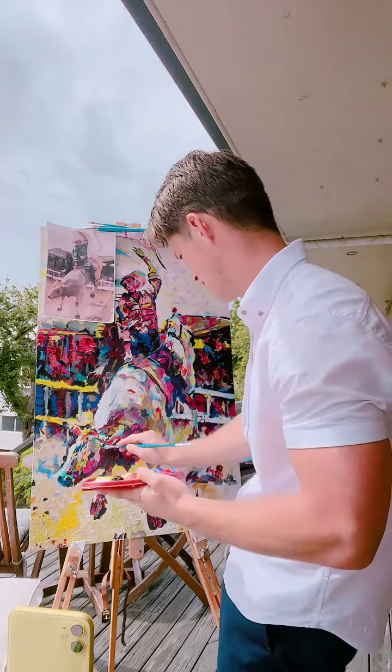Acrylics crack, only use linseed oil, oils paint. How much for the painting? This one's actually sold, sorry, Lungi, it's a commission. But if you're interested in a similar piece, we can definitely get something sorted. So acrylics do crack. I like to add a lot of mediums to it, so it goes on very thick and stays that saturated color.